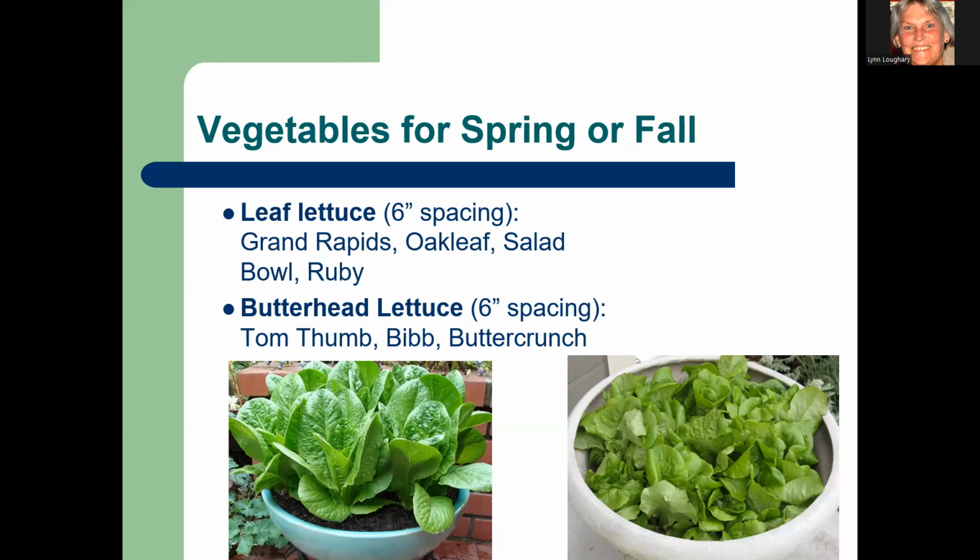It's very hot and windy. It can also be very cold and dry. So we have to do research on different varieties to find out what does well for us. These are just a few examples of varieties that you can find that have short days to maturity and that will also do well in containers. Okay, and there are just some pictures down below of some of the lettuces.